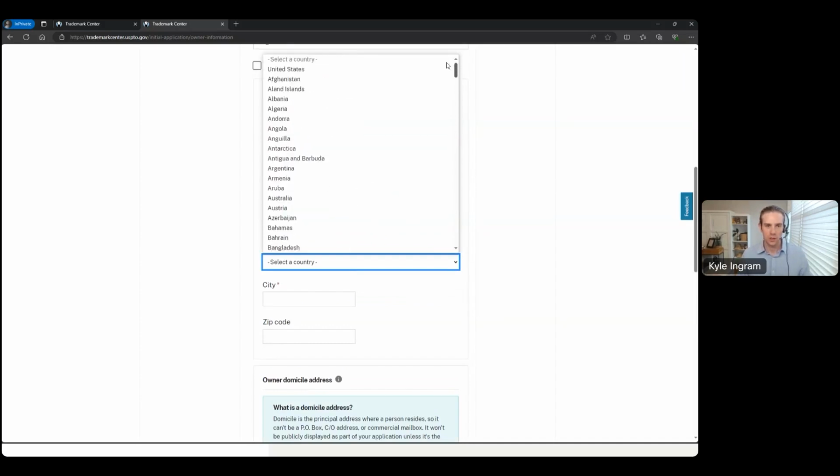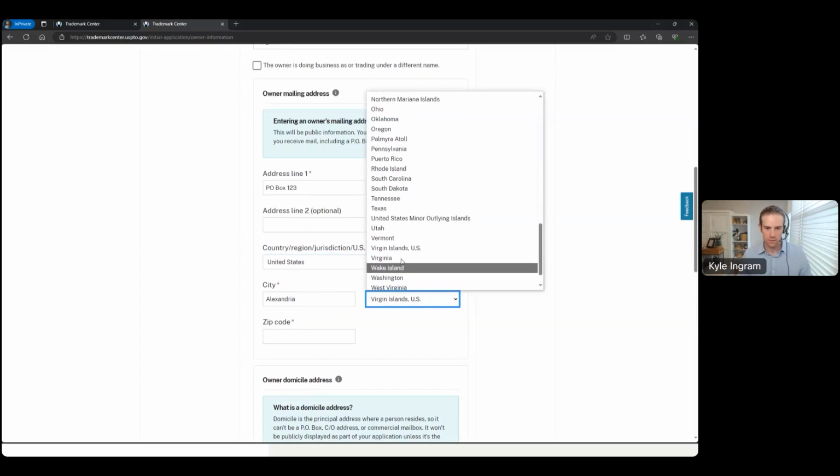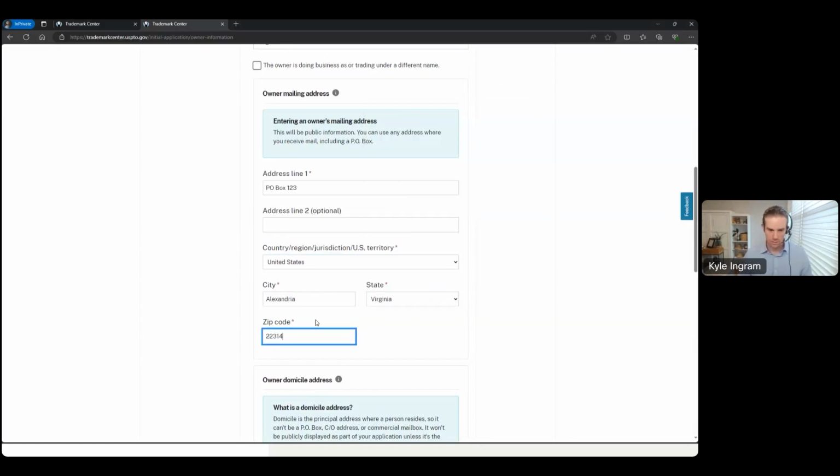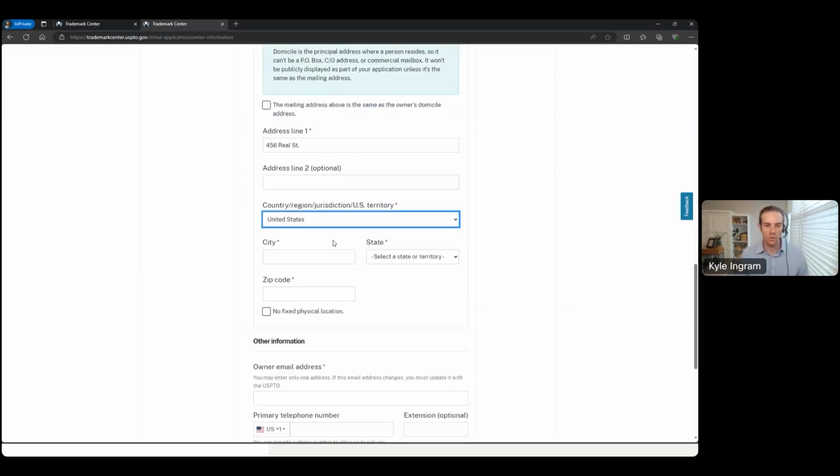That's countries. US is up at the top. That's states. So you can check this box if the domicile address is the same as the mailing address. You know, obviously, if the client has a brick and mortar store downtown somewhere, that's fine. That address can go in the public record. But for this one, the LLC is operating out of their home. So we're going to put the domicile address here.